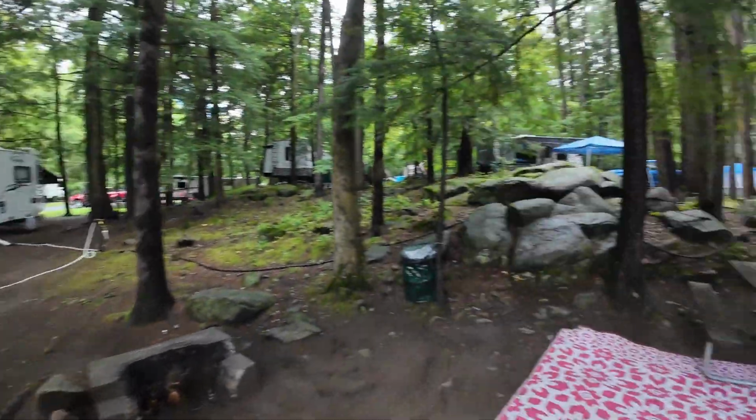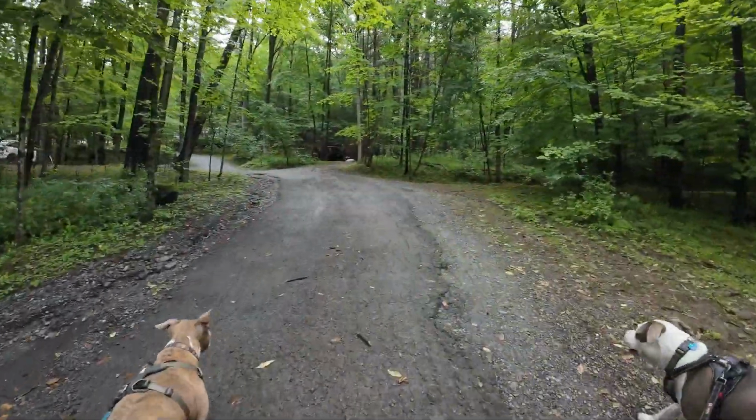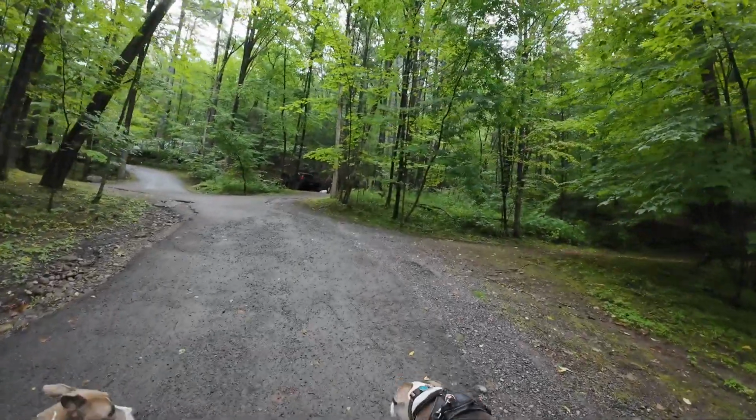If we're ever to go back to the campground, we will probably try to stay a little higher up on the hill, towards the back of the campground. The sites there were much more spread out and offered a lot more privacy.